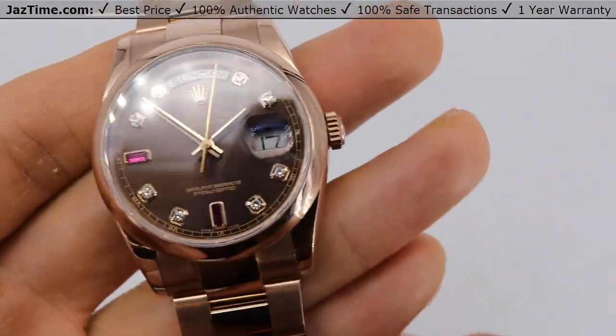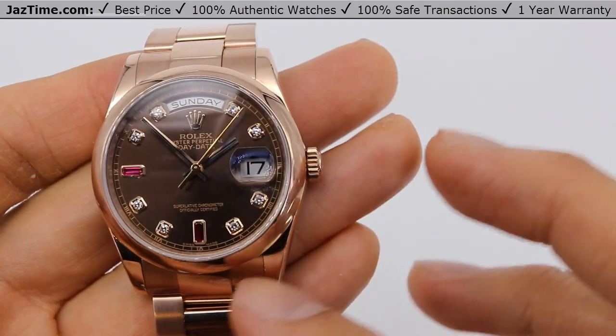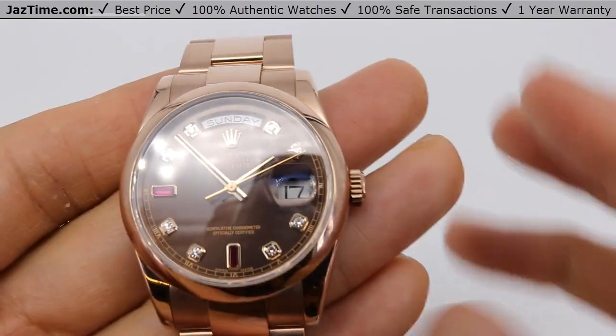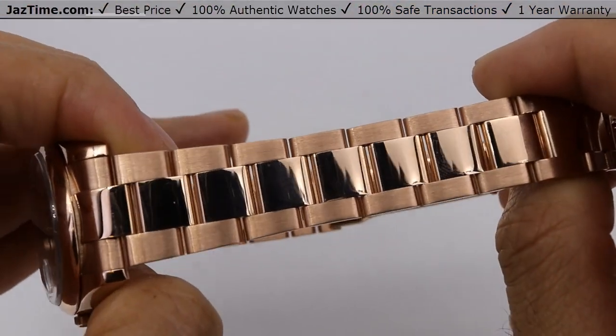Okay? Now let's talk about the bracelet here. Now that we've talked about the bezel, you guys know that this domed bezel is no longer available. It's only fluted, so if you want it, you got to buy the older style one, which of course we can get you at Jazz Time. Now let's talk about the bracelet.